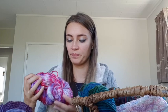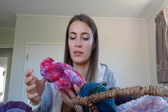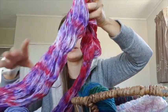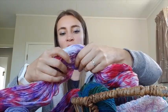And the last skein that I did, I asked Cher to share with me one of her skeins, which was a blend of merino, silk, and nylon, I think. So this yarn is a much softer one than the one that I have here. And it's very, very, very soft. Beautiful. But here, I already see some mistakes of mine, which are, of course, normal.